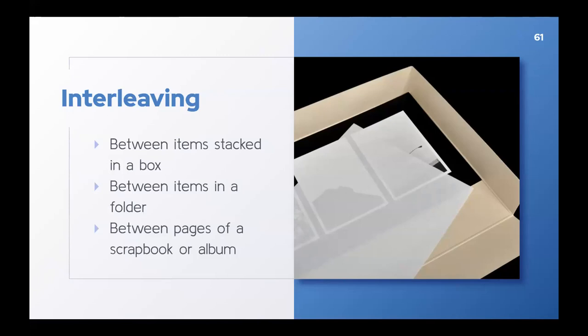You can put them between items in a folder, and our interleaving tissue actually makes a great protection for the pages of a scrapbook or an album where you're keeping the photos on those pages, if you're not taking apart the album and you want to save it as it is. It's got the old acidic pages, but you can put a piece of tissue over that page to protect the photos from the previous page it's laying on. And it prevents you from having to take apart the album to save those photos.